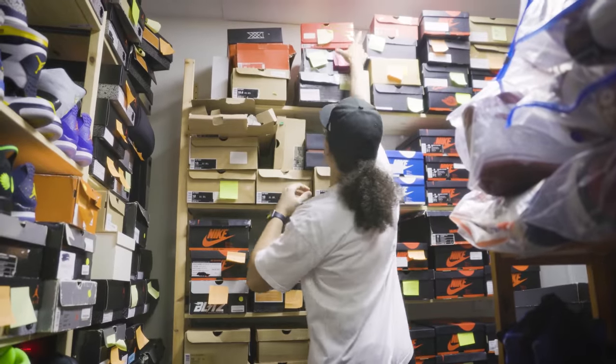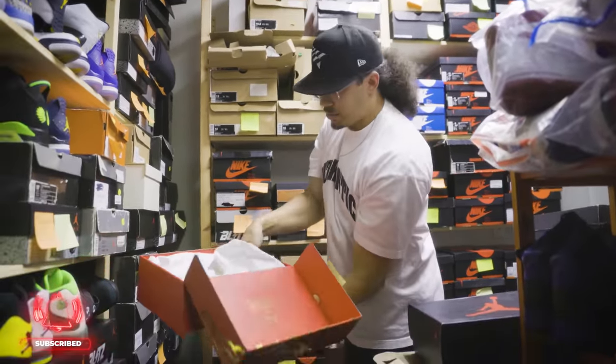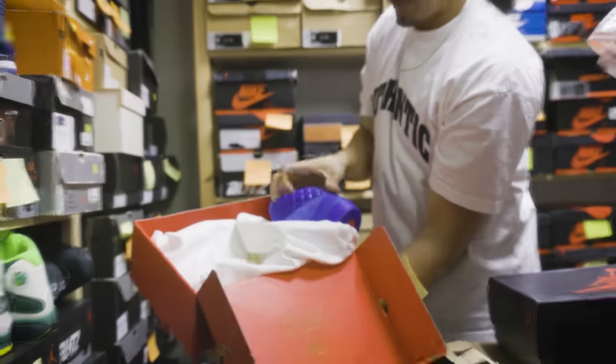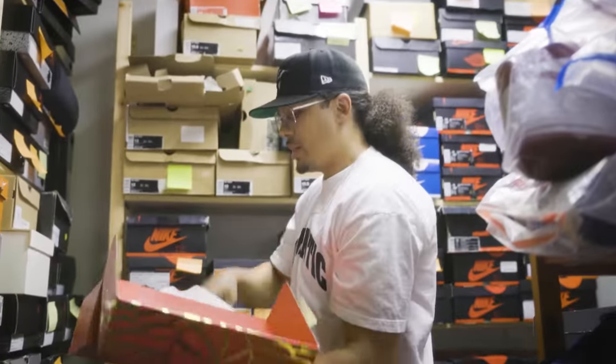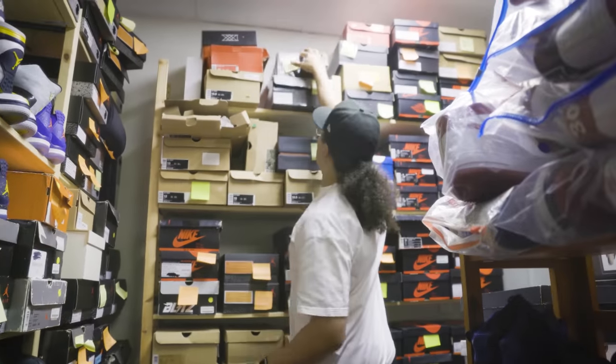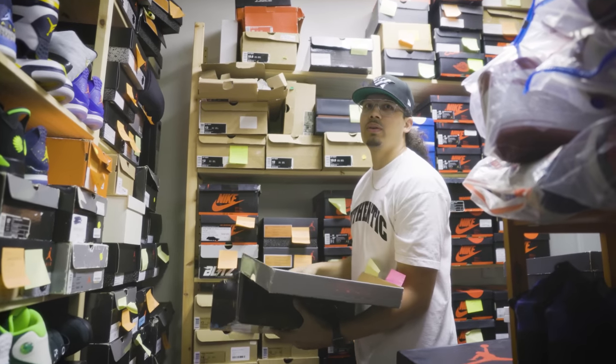So I'm gonna grab a couple boxes up top and see what we got. We got the Just Dons, looks like it. Yep, the blue Just Dons right here. Classic shoe. This blue on these things pops. I love this sneaker, bro. I still don't have these in my collection yet, but I would like to add these to the collection for sure.